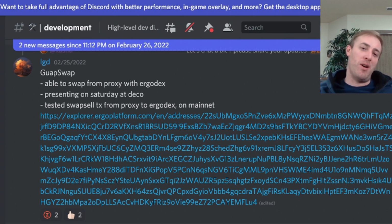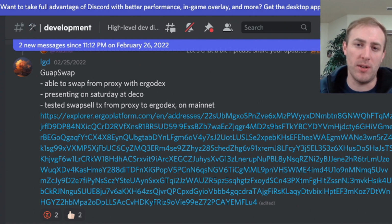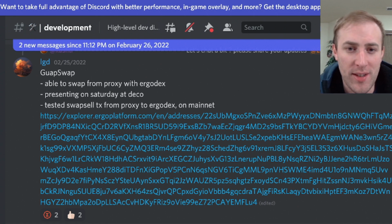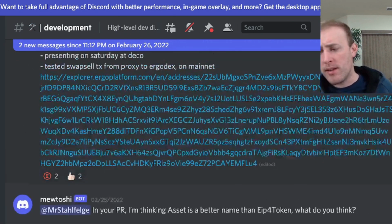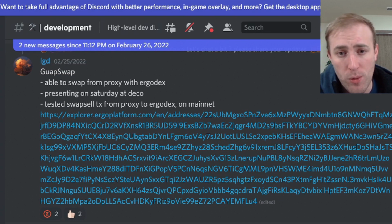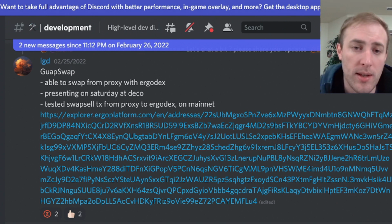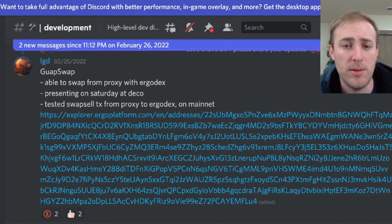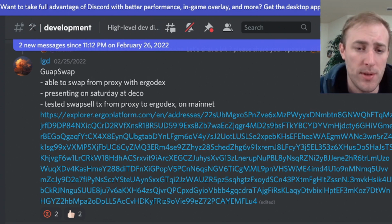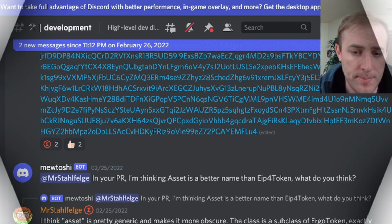We got an update from GwapSwap. They were able to swap from the proxy contract with ErgoDex, and they have the transaction ID to show it. So great job, GwapSwap. It's a really nice tool for miners. Basically, it allows them to mine, interact with DeFi, and avoid taxable events. Having that open source framework, I think there might be some pools in our ecosystem that are open and interested to give miners that ability. So you can mine, you know, other tokens in the Ergo ecosystem.